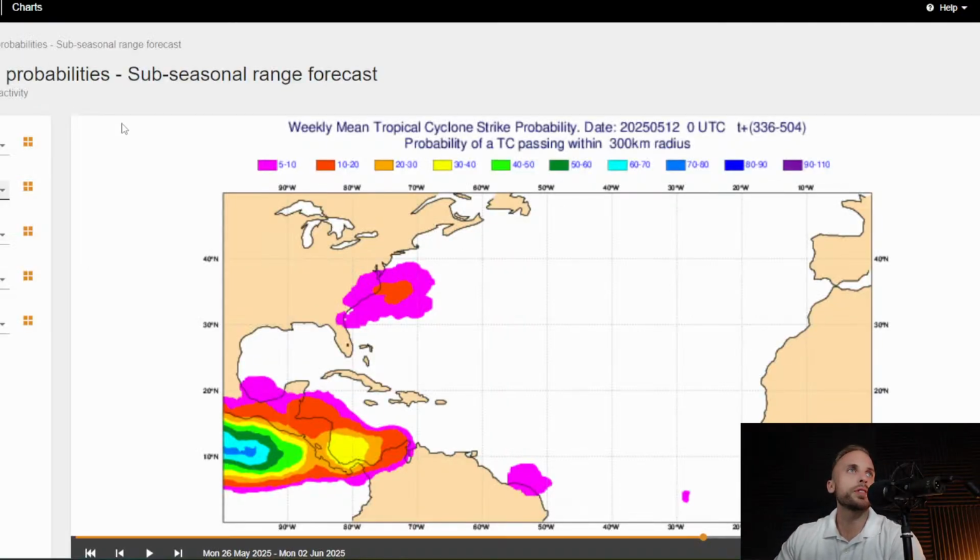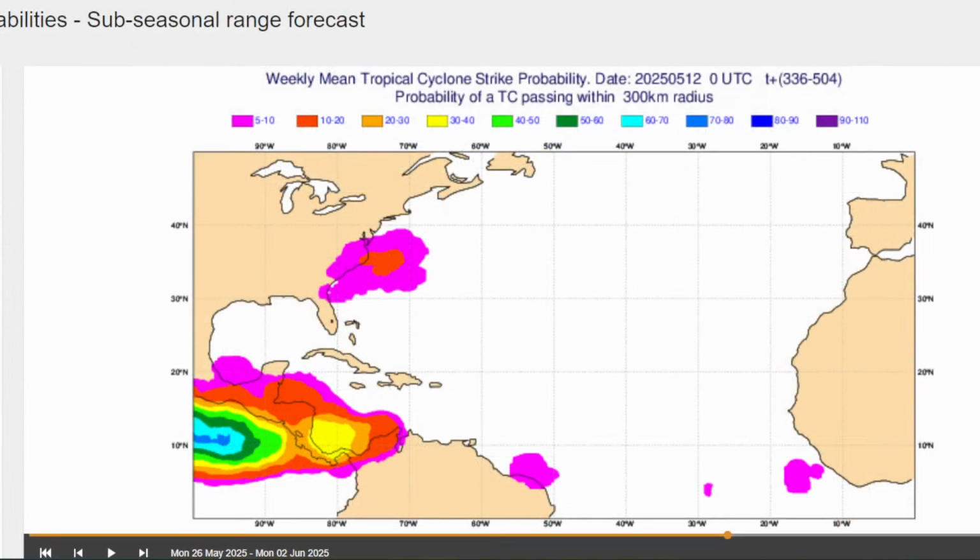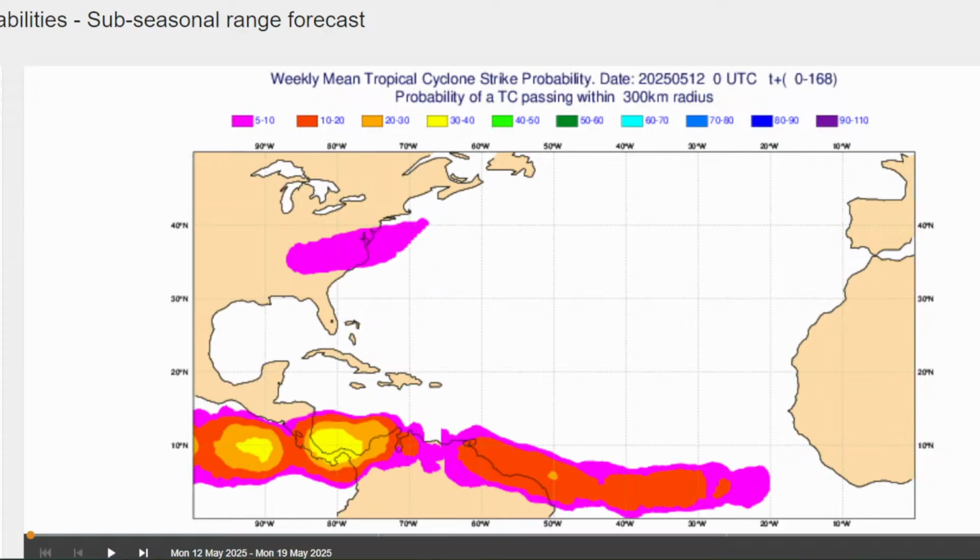So here we are. This is going to be our tropical cyclone probabilities. We've all seen this before, courtesy of the European model. And you can see I have it stopped between the dates of the 26th of May and 2 June. Now, I'll go back to the beginning so we can look through up into the 19th. And you can see across the board we have subtle probabilities, subtle hints and whispers of tropical action.